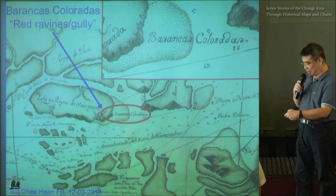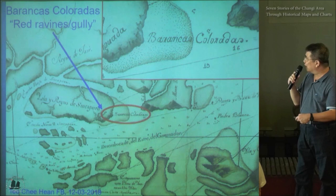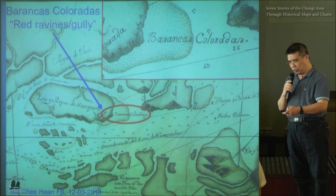And this is the coastal area. This is the spelling. And then the depiction is really gullies and ravines. You can see the actual shape and size of it. No other European maps I've seen.